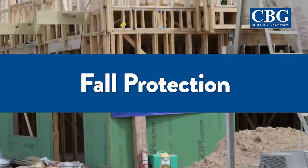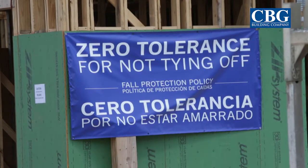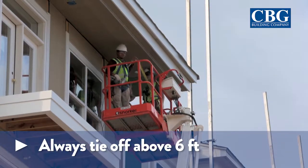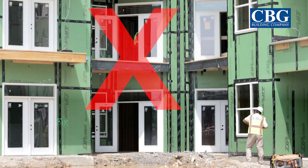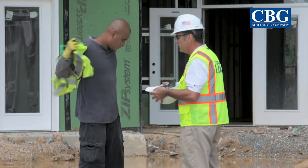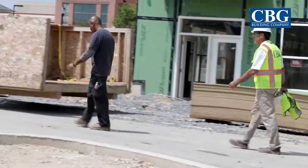Fall protection. CBG has a zero-tolerance fall protection policy. This means that if you are exposed to a fall of 6 feet or more, you must be tied off or use some means of fall protection. Failure to follow this rule will result in removal from the job and/or up to a 3-day suspension.